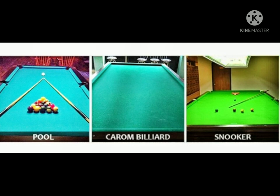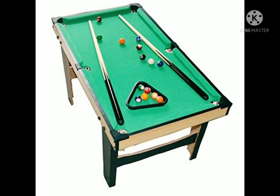Now, let me introduce you to a variety of billiards called snooker. Snooker is played on the same table and with the same size balls used for English billiards. The game is played with 22 balls made up of one white ball, the cue ball, 15 red balls and 6 numbered colored balls, including 1 yellow, 2 points, 1 green, 3 points, 1 brown, 4 points, 1 blue, 5 points, 1 pink, 6 points and 1 black valued at 7 points.